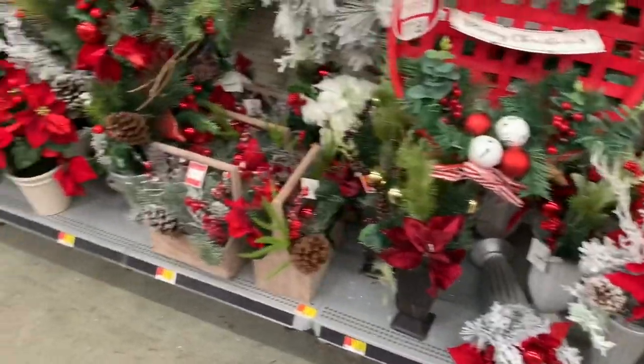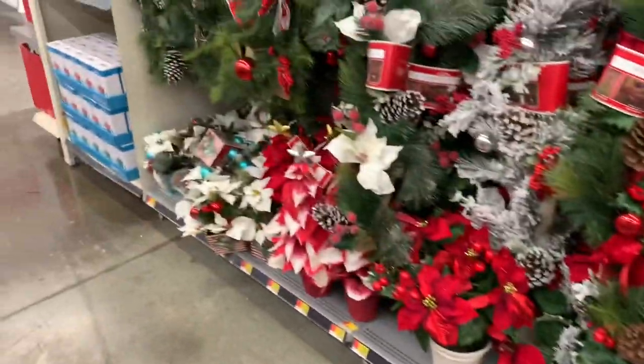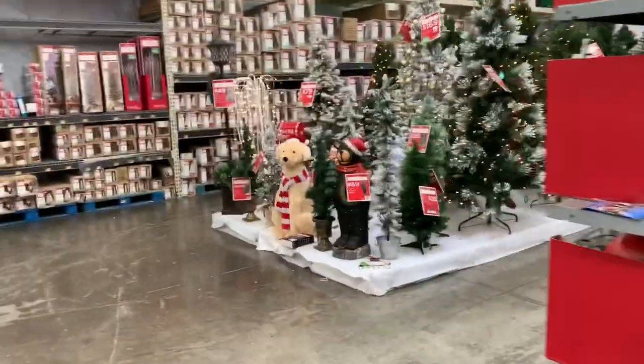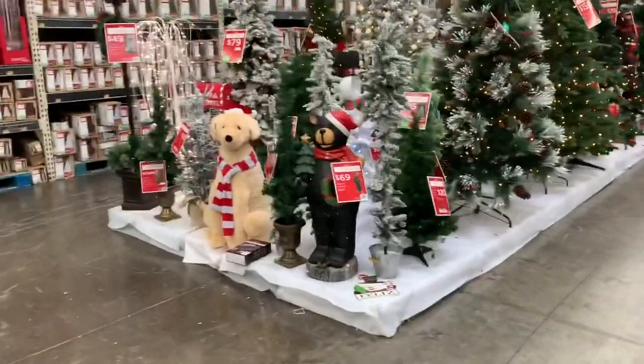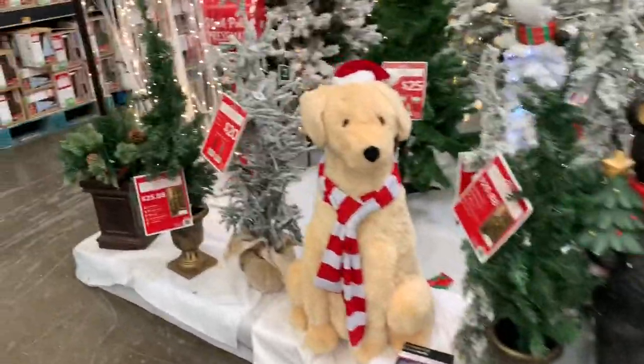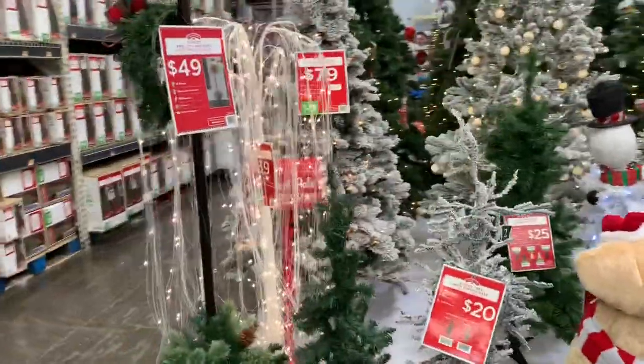And then that one, they have the box down there for $17. More garland. Oh, I didn't see the snowman and the bear and the dog and the other one. So the bear is $69. And this dog is so cute. How much is he? He is $89. And then there goes that tree again.